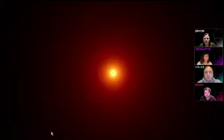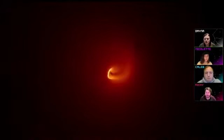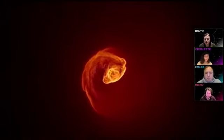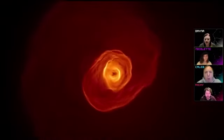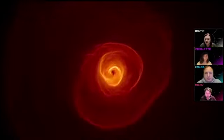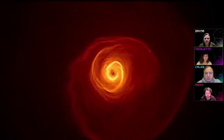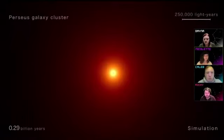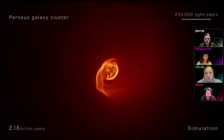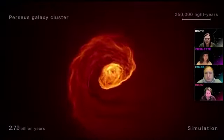So this is actually a simulation of a cluster. And a cluster of what? Well, it's actually different from some of the clusters we've talked about. It's not a star cluster. It's not a globular star cluster or an open star cluster. This is actually a galaxy cluster.